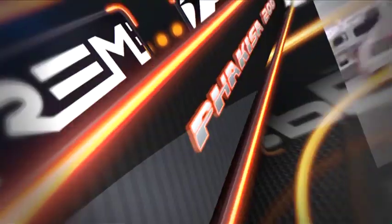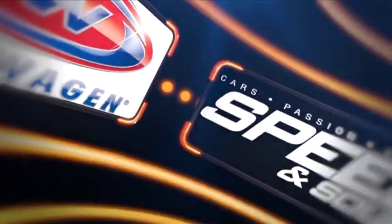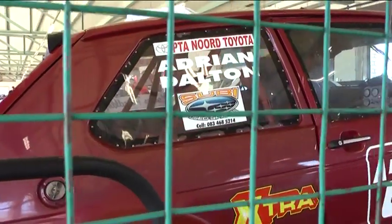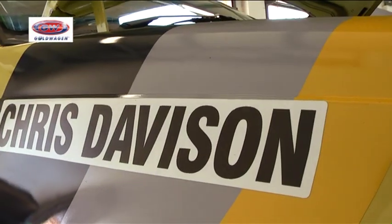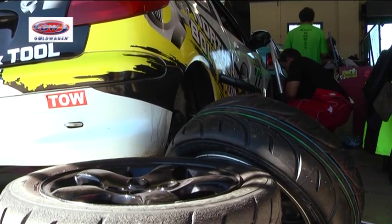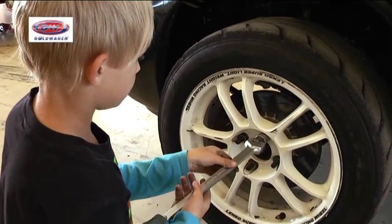into the Phakisa 200 incorporating Goldwagen, Superhatch and the Speed and Sound 111 Sports and Saloons. It sees seasoned campaigners and some new youngsters coming to play, and looks like it's going to be an epic battle. But right from the word go, final preparations being done on some of the cars and some problems as well for Jean van der Walt.